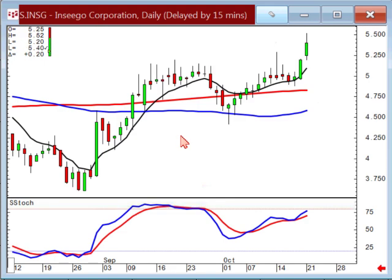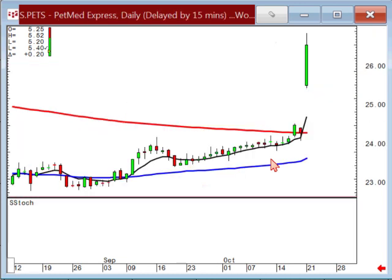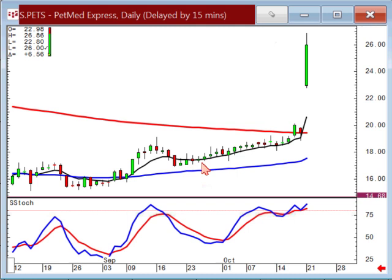INSG, breakout. Little slow type breakout. Again, notice they couldn't close it below the T-line. I would suspect wave 3 being the same magnitude as wave 1. And PET was another good example of a T-line crunch that you stay long as it stays above the T-line. And when they crunch it up through a resistance level, that means something is probably going on.